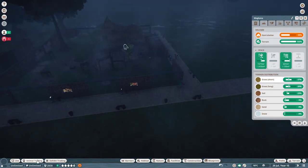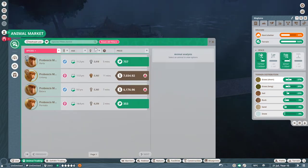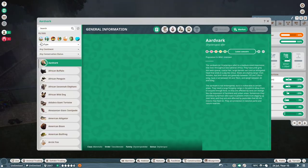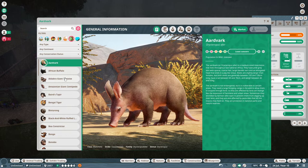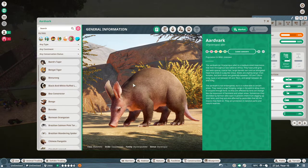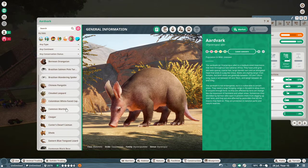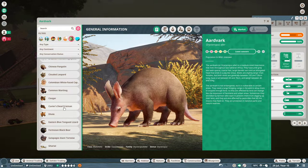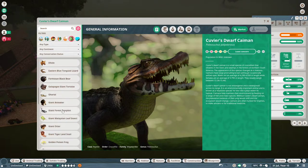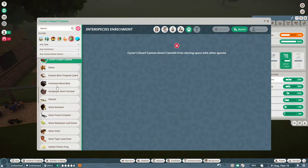Let's see what we want to do. Let's go to the animal trader and we'll see. We want to reset. Well, let's go here. I want to look up some specific animals that are to our area. We could do a big cat section. We're kind of on apes and big animals over here, tropical animals on this side. What is that? Ooh, that looks creepy. That looks pretty cool. Do they interspecies? Probably not, because they eat things.